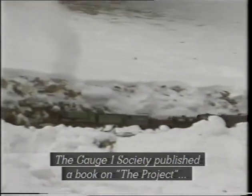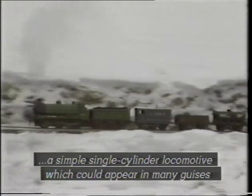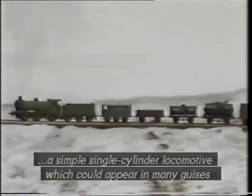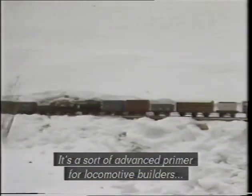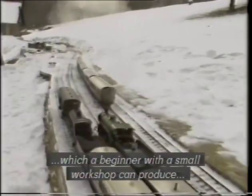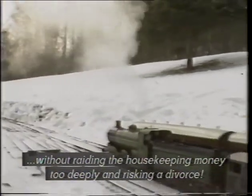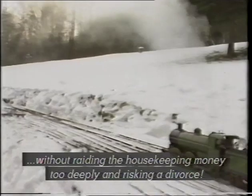The Gauge 1 Society published a book on what's called the Project, a simple, straightforward, single-cylinder locomotive which could appear in many guises. It's a sort of advanced primer for locomotive builders. A docile engine which a beginner with a small workshop can produce without raiding the housekeeping money too deeply and risking a divorce.